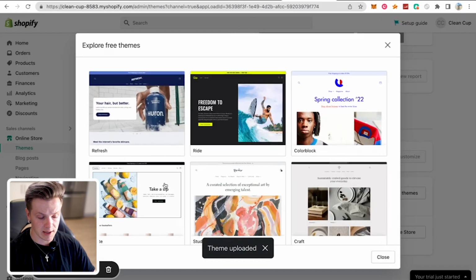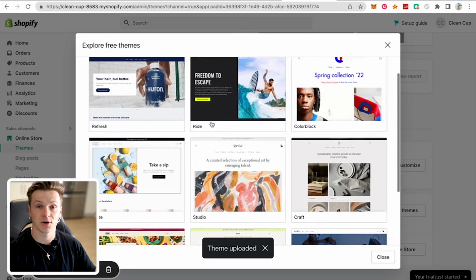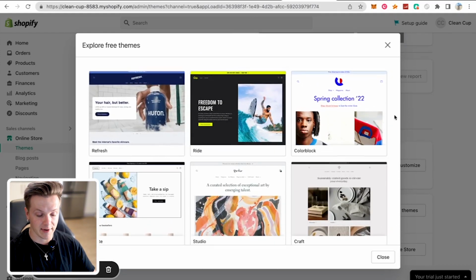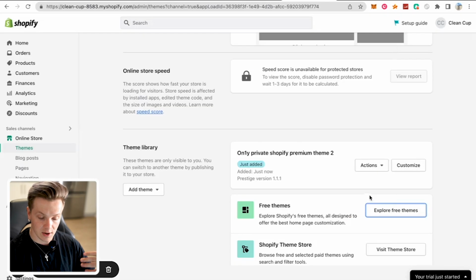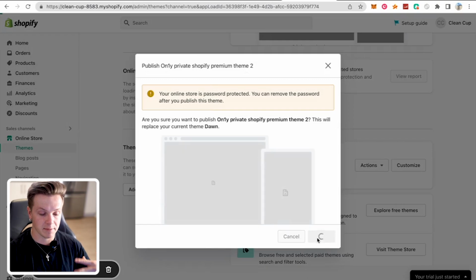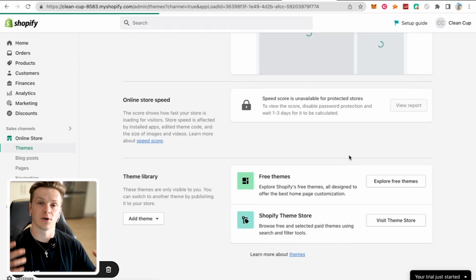But there's also free themes you could use on Shopify as well, which are totally cool to check out. It's included in your Shopify subscription, so you will have access to these themes as well. But basically all I'm gonna do is click actions, and then I'm gonna publish it, and that's what's gonna make my website actually be using this certain theme.